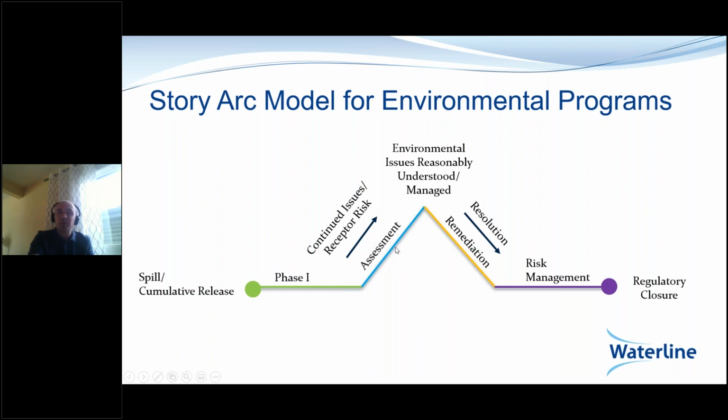where you really don't understand the issues and receptor risk particularly well until you've done a certain amount of assessment and you reach the point where environmental issues are reasonably understood. Then you have a de-escalation of effort, a resolution that may or may not include remediation and risk management leading to eventual regulatory closure.